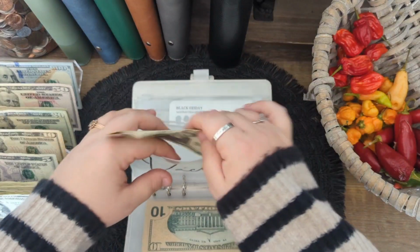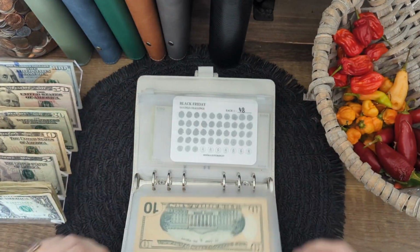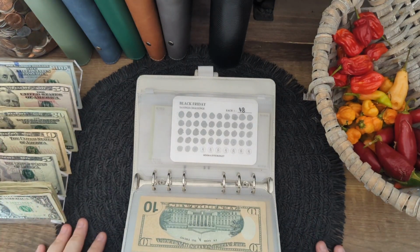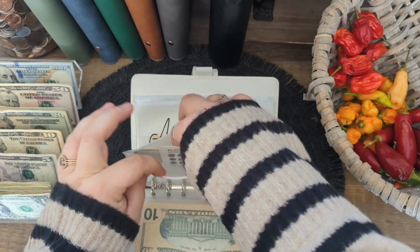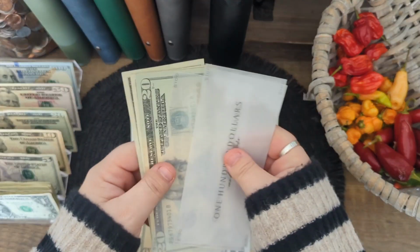We don't have any vacations planned as of right now. So I'm just kind of stuffing that here and there. And it'll be a nice little extra for whenever we do plan one. We'll already have some money set aside. For Black Friday, I'm going to go ahead and get this tracker and everything out. We're going to be stuffing $24.